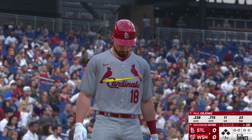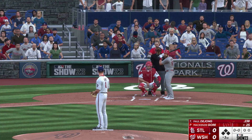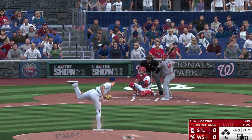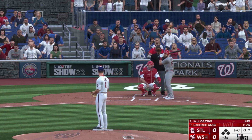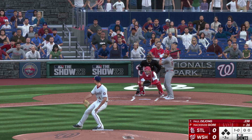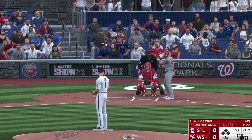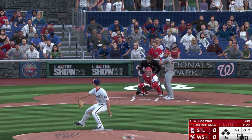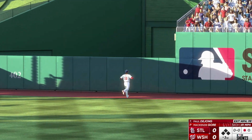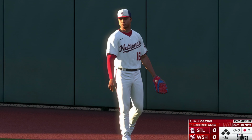Back here at the ballpark, top half of the third inning. And the batter now, Paul DeYoung. Gore back to work. That misses the zone, and that's ball one. There's a strike. That's towards center. Robles sizes this one up and puts the squeeze on that one. One up, one down. Batting eighth, the catcher, Andrew Kisner.